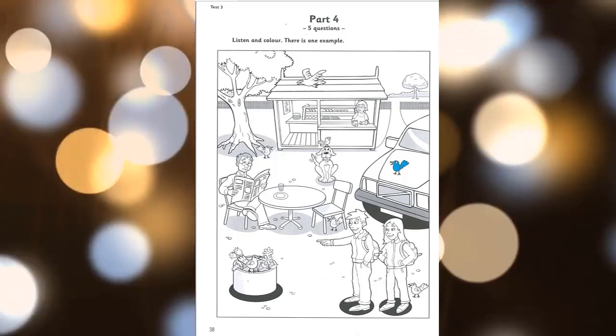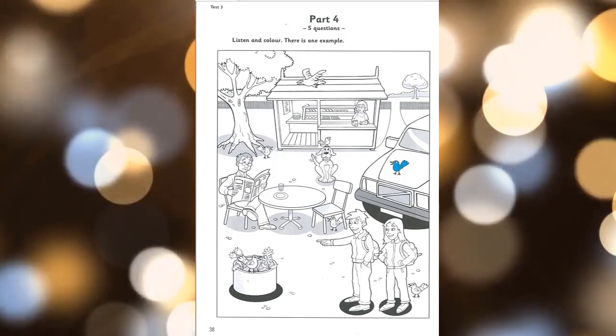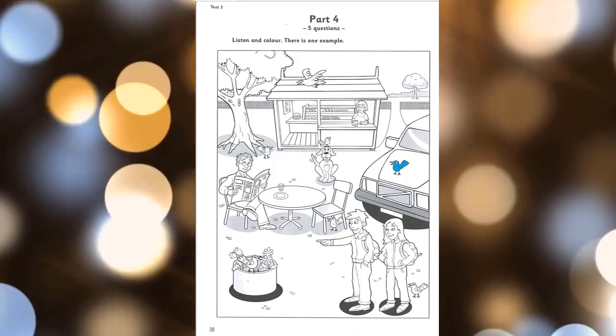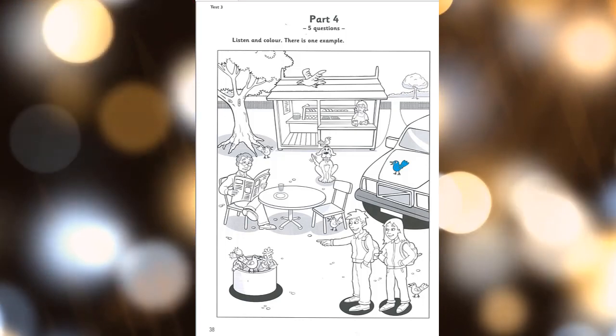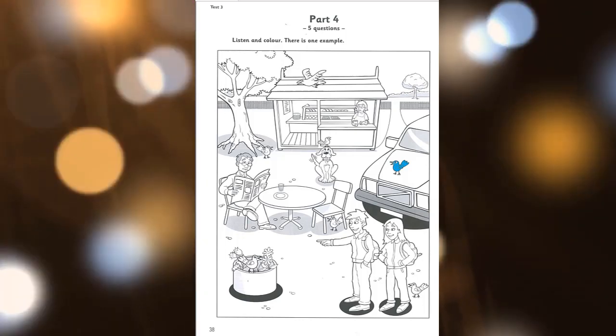One. Now, let's colour the bird under the tree. OK. What colour? Colour the bird under the tree yellow, please. OK. I like doing this.